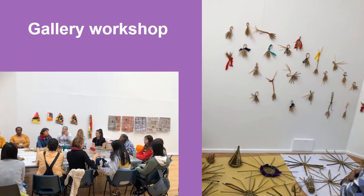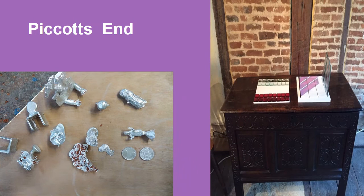We run live projects. For instance, in the gallery there was a straw workshop. Students participate with an invited artist, and on the right hand side you can see the outcome of the group. It was only a very short afternoon session. We had the chance to work with the museum Piccotts End and did a project revealing and concealing, and students had a private view in the building itself.